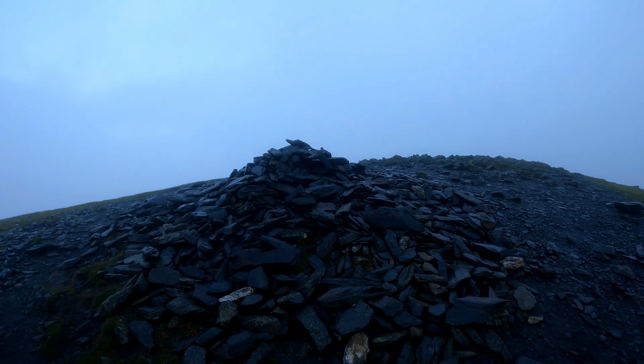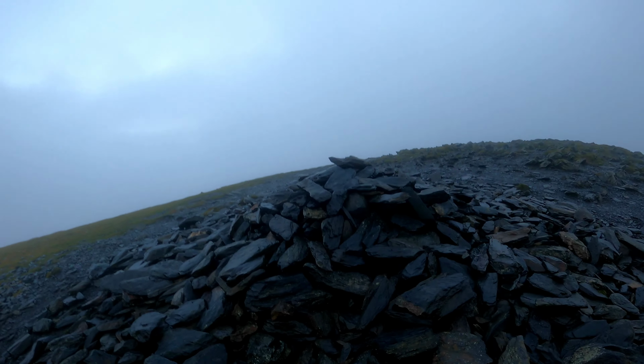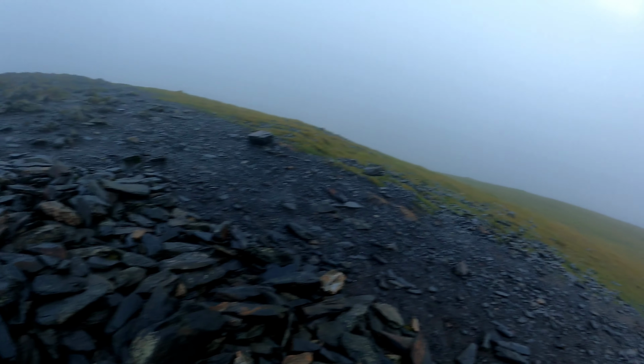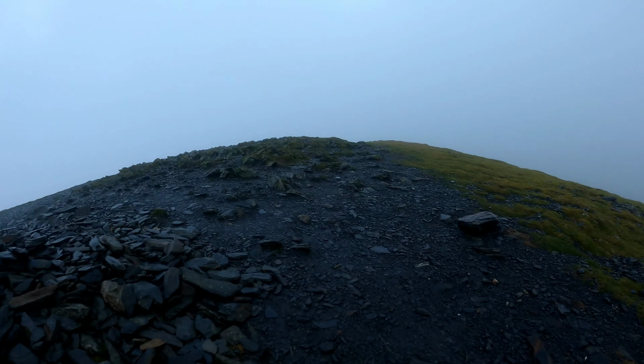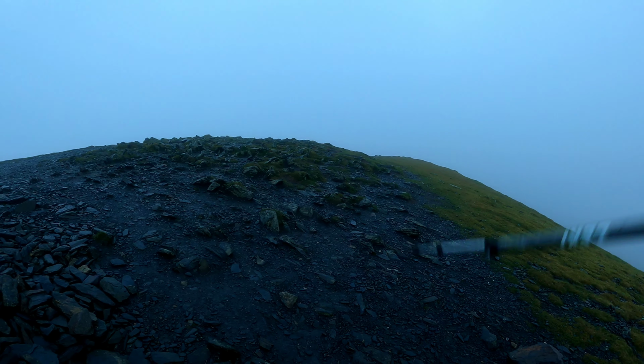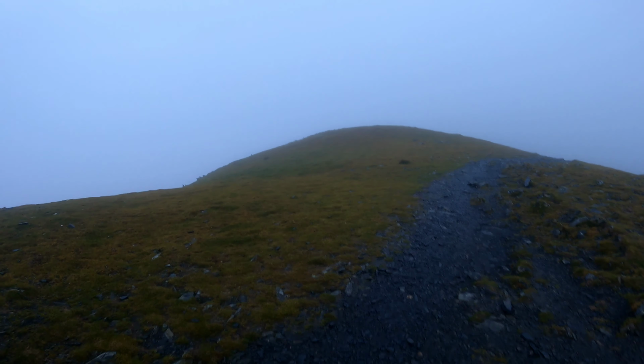Hello, just coming to the top of Little Man, second cairn for the day, 835 meters. New stick. Skiddaw is there. Can't see it. That's 931. So we're going to drop down and then climb up to the top of Skiddaw. See you in a bit.